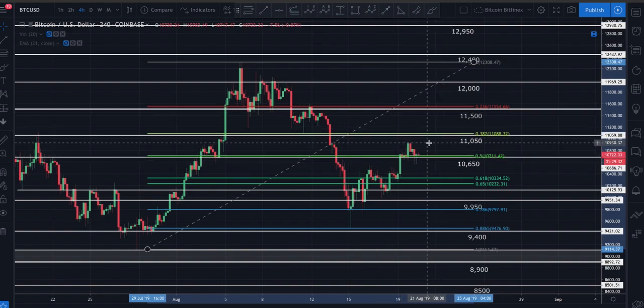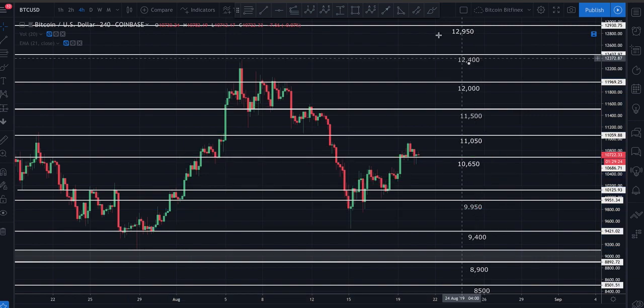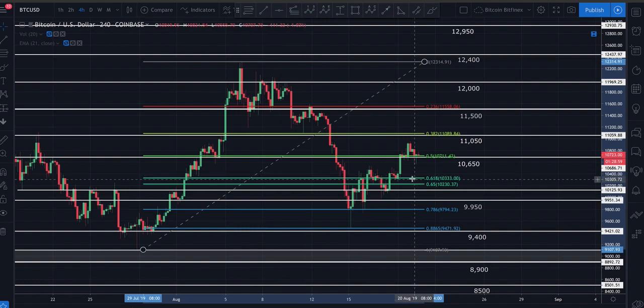So again, just going swing low, swing high here, guys, we can see that, yeah, it does look like we are getting some structure in the market.